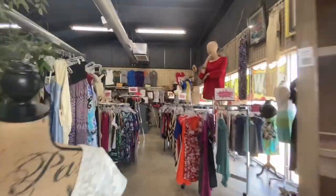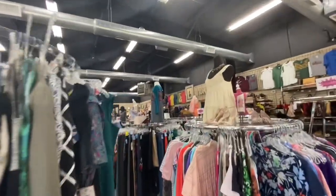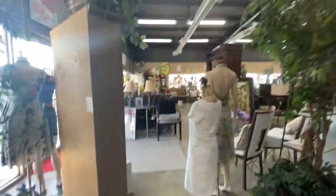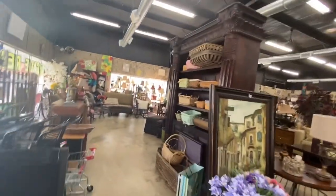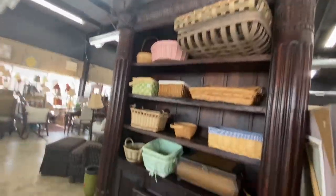Okay, so over here. So many clothes all the way to the back. So this entire side of the store is clothing, and then over here is the house stuff. So we'll go this way first. That's a massive piece. Whoa, I don't even think that would fit in my house.